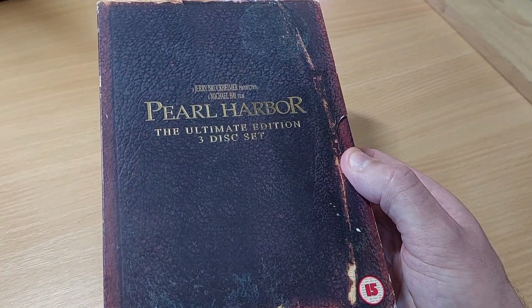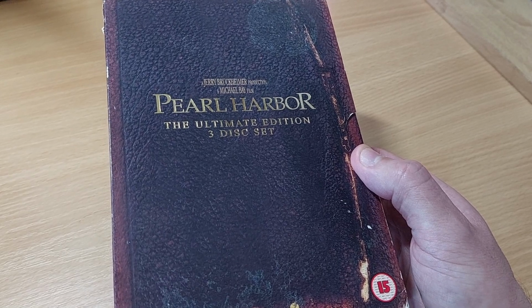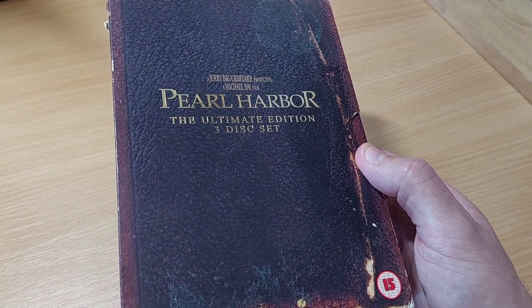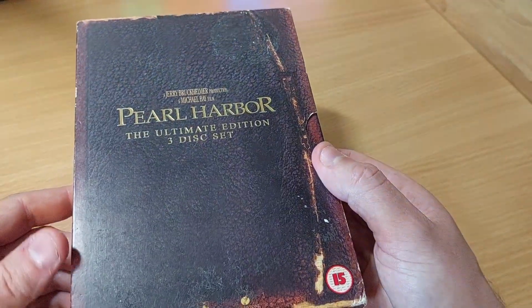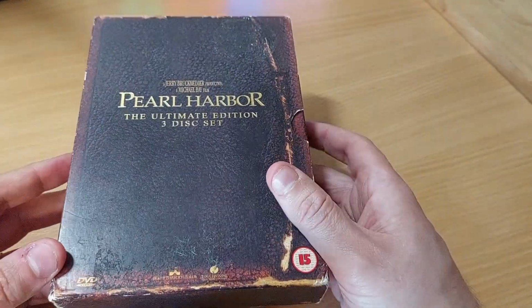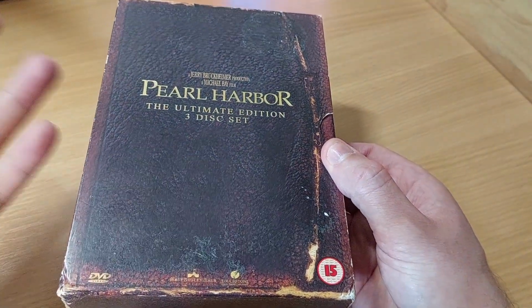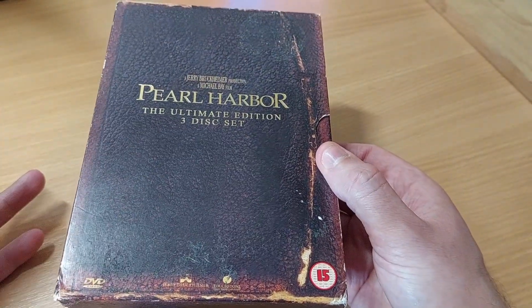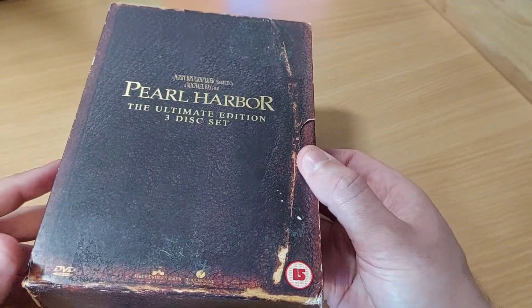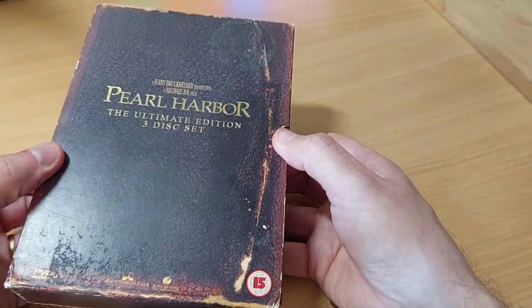Didn't necessarily think it was going to contain the theatrical and the director's cut, because that one would be quite tricky, with it having lots of alternate footage. The branching system would be a bit weird for that time. But I thought that with this having the same cover art, and it being called the Ultimate Edition, this would contain that director's cut. It does not. This contains a theatrical version of the film.